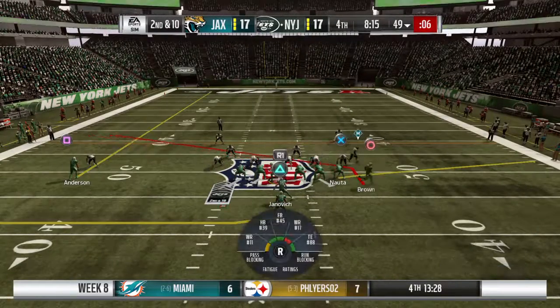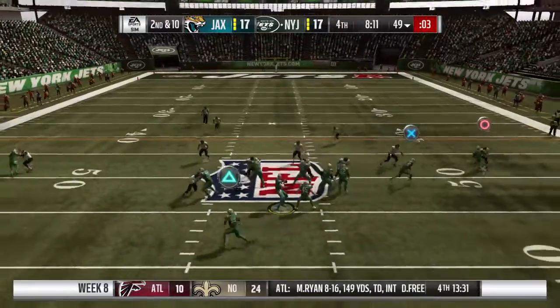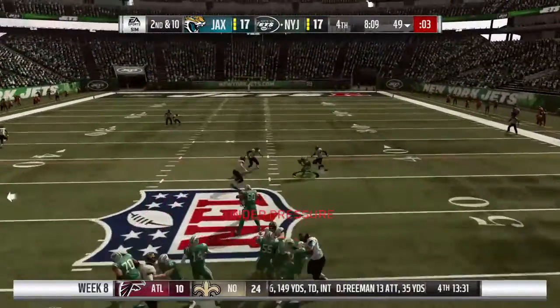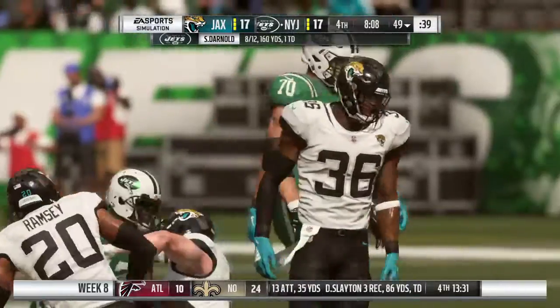All right, now, lucky 56. To throw on second down is Darnold. And the hit jarred it loose. It's incomplete.